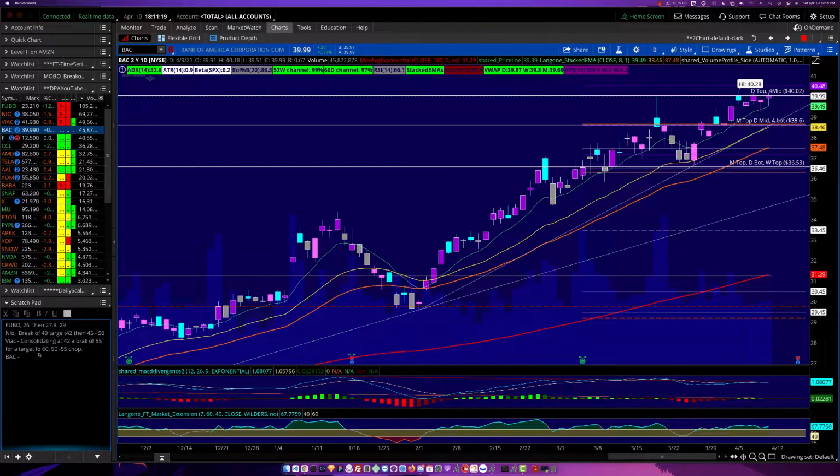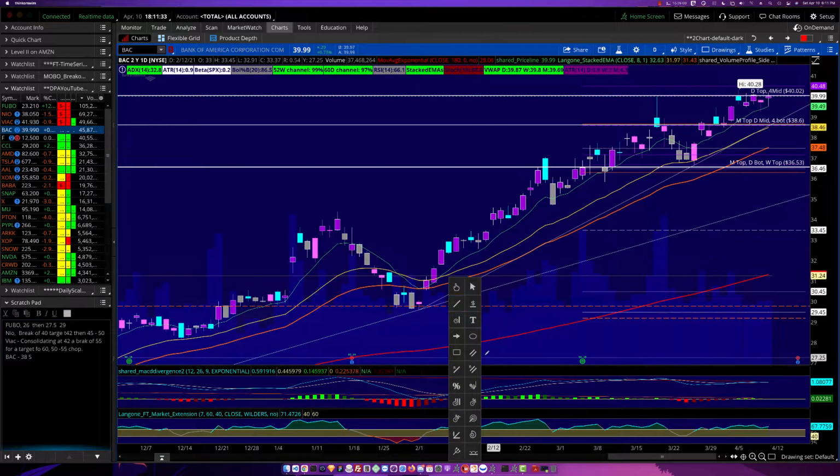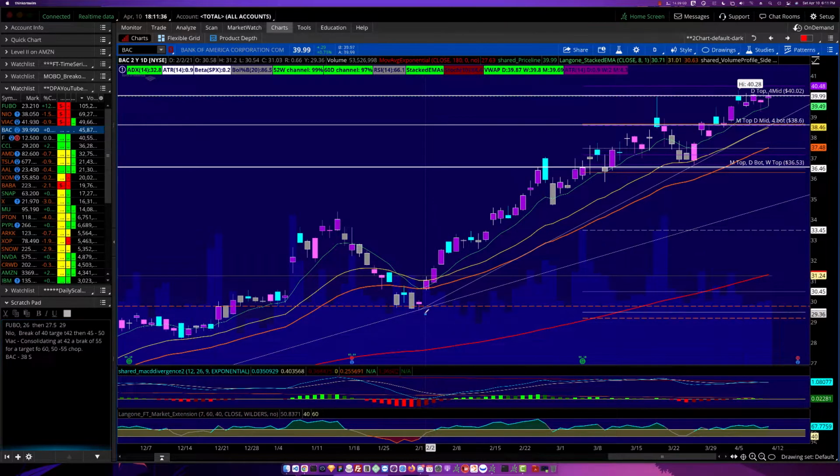Bank of America, we have $38 support, which will end up being this. You can't see my trend line, but there's a trend line here from this low to this low, which is also the 21 EMA, which is also those color channels that I mentioned. Monthly top, daily mid, 4-hour bottom, $38, $38.50 for support.